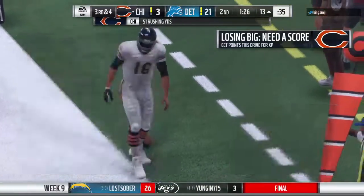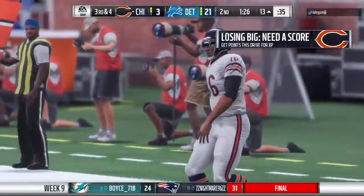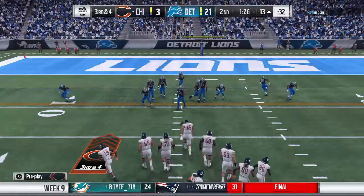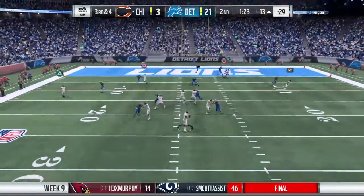Okay, he's not going to get the first down, but this is still a nice job of buying some time and then running to get to the sideline and get out of bounds and avoid the big hit. The Bears on 3rd down, just 1 for 3 thus far. This is 3rd and 4. They're going to look to throw.